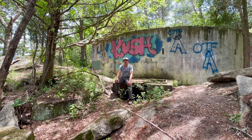If you follow the blue trail until it connects with the red trail, eventually you'll come to this second set of ruins here. This area was a sand mining hub back in the day, and the silos you see behind me were also used to store chicken feed. Let's check them out.